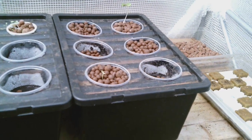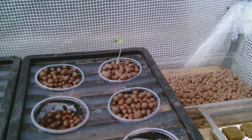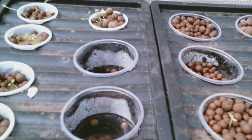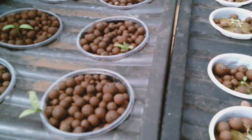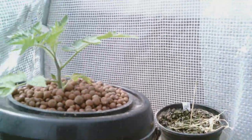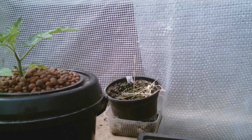And what's in these tubs over here? These are hydroponic. Yeah. So we've got cucumbers. Lettuce. Tomato right there. These are little tomatoes as well. Oh, we've got loads of tomatoes. And that's a big tomato. Yeah, that's the mama. The biggest of them all.